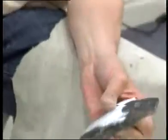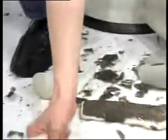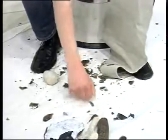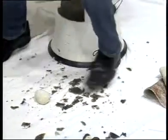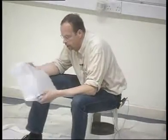Okay, so this is direct percussion with a soft instrument. And now we come to pressure flaking. So this was percussion flaking. And pressure flaking I want to show with a tool, a special tool, and also a knife.